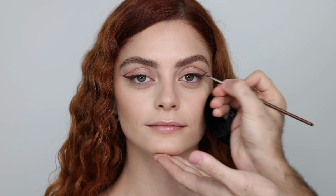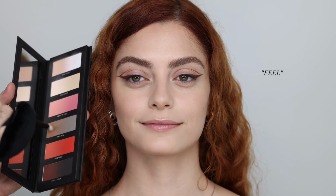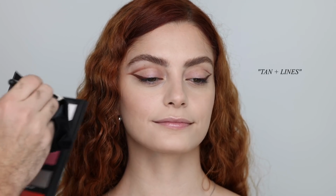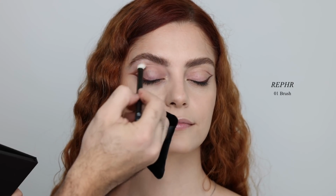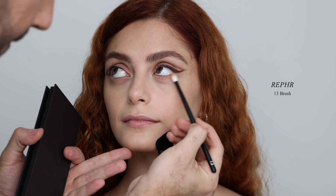And then to add more shape to this and blend it a bit more, I'm taking Feel Real and the shade Feel, which is a darker tan color. And I'm going to be blending that with a pencil brush throughout that crease work that I did. So it goes from really sharp to a blended line and diffuses into nothing. And to blend that even more, I'm going to be taking Tan Lines and just blending that throughout the crease and into the brow. And these shadows blend themselves, so you don't have to do a lot of work, but blending is beautiful. I'm taking Tan Lines again and going underneath the eyes and just tying everything in together. And I'm going to be stopping there with the eye look for now.